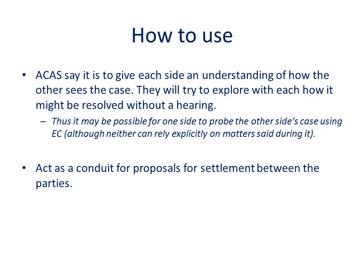Acas says that it's giving each side an understanding of how the other side sees the case. They say that they will try to explore with each how the case might be resolved without a hearing. Now, this can be quite a difficult area because it may be possible for one side to probe the other side's case using early conciliation. And obviously, Acas acts as a conduit for proposals for settlement between the parties.